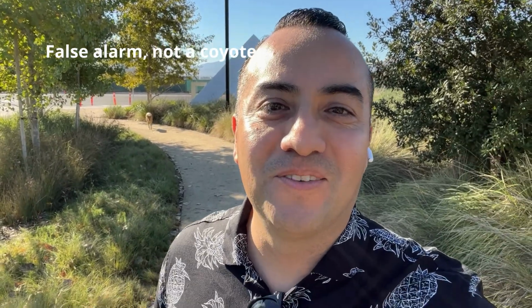As you guys can see in the background, I just got freaked out. I thought it was a coyote, but it's actually a dog. Anyways, that definitely caught me off guard. I guess you could say the downside of this area is, yes, there are coyotes. It's an open area, so every once in a while you will get freaked out by a coyote. But sorry, it got me off guard.